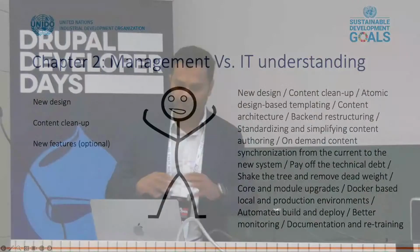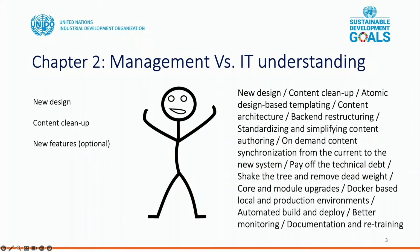The perceived scope by the management: new design, content cleanup, and optional few new features. The actual scope: new design, content cleanup, atomic design-based templating, content architecture, backend restructuring, standardizing and simplifying content authoring, on-demand content synchronization from the current system to the new system, pay off the technical debt, shake the tree and remove that dead weight, core and module upgrades, Docker-based local and production environments, automated build and deploy, better monitoring, documentation and retraining. And the list is not over.